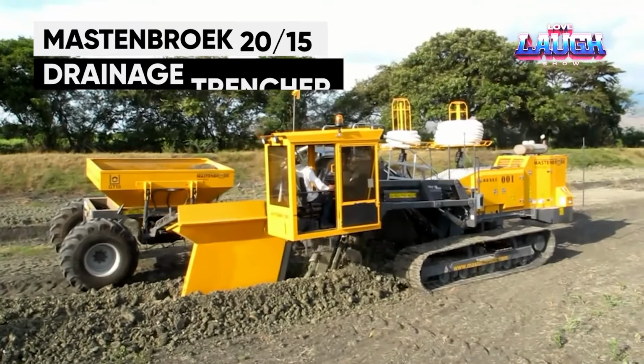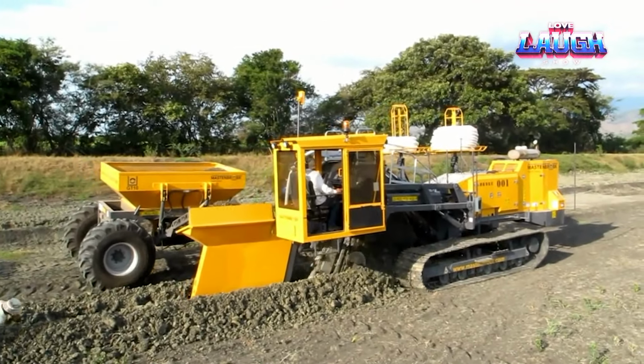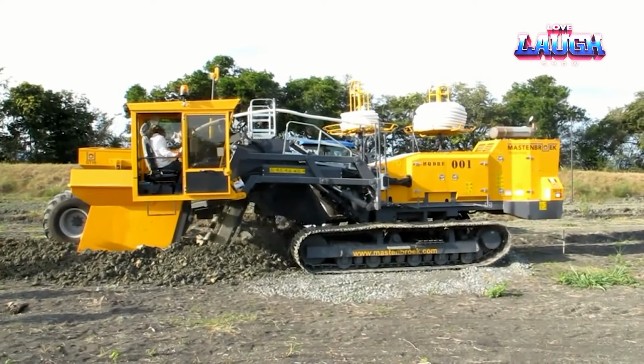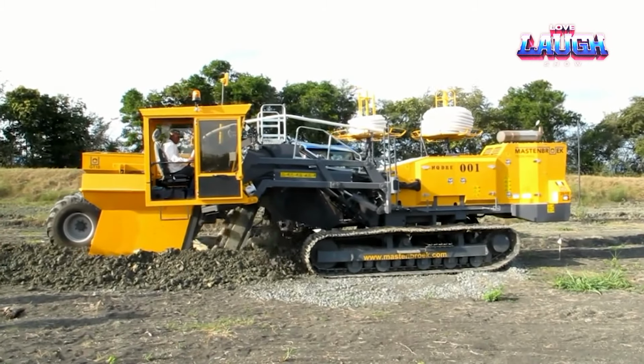Joining our lineup on site today is the Mastenbrook 2015 drainage trencher. This machine specializes in digging trenches for subsurface drainage systems, like in agricultural fields. It's a compact and powerful option, designed to handle various soil conditions.